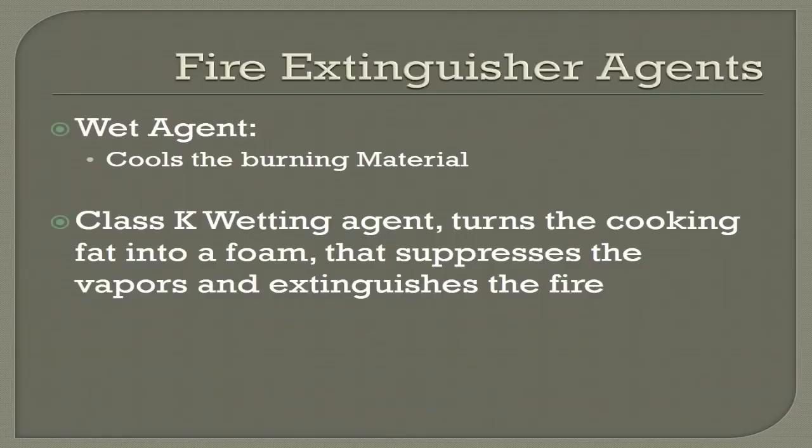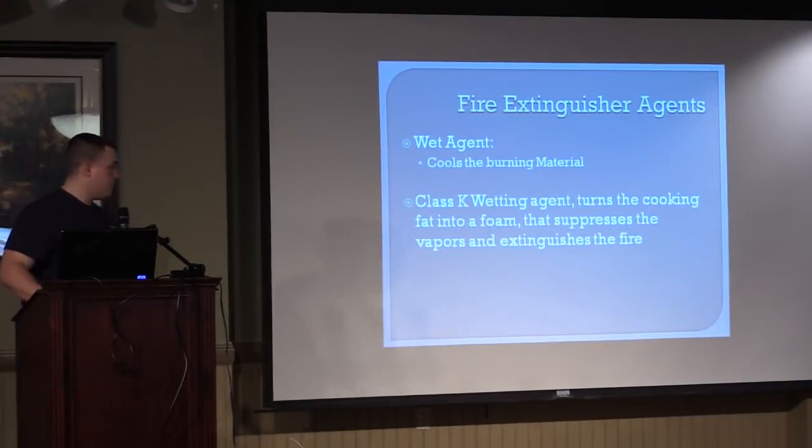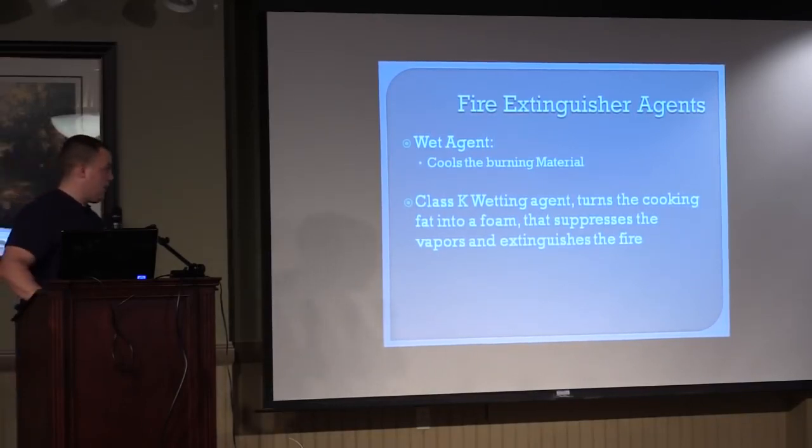So the wet agent cools the burning material. In a Class K system, it turns the cooking fat into a foam, and it suppresses the vapors to extinguish a fire. I'm not going to go into detail on that. If you'd like to look into that, look at saponification, if you want to learn how that works.